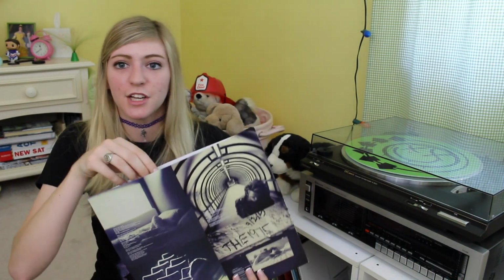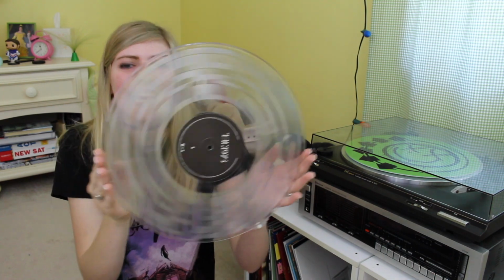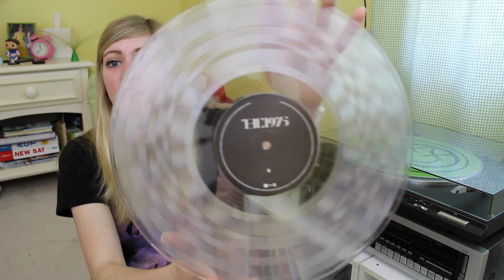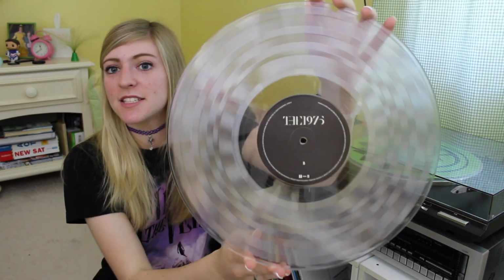Now I know some people are like, oh, clear vinyl's boring. I think clear vinyl is the coolest thing ever. And like I said, I don't have any other clear records other than these. But look at how pretty this is. It's like glass. Some of them are kind of clear and foggy, but this is literally like glass. Like you can see me through it. And I think that is the coolest thing.